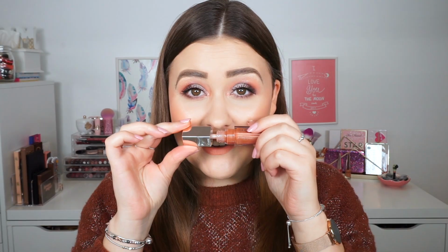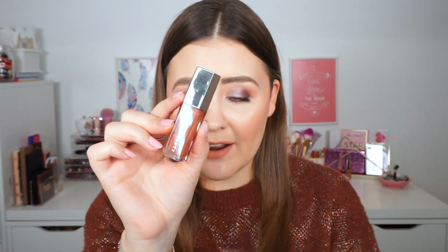So it is a beautiful shade that looks very glossy, but this just smells so freaking good, and also the packaging is beautiful. Like Rihanna did such a good job on the packaging. I freaking love that. But this shade is beautiful, and again, I wore it a lot this year since I have been getting into glosses more recently.